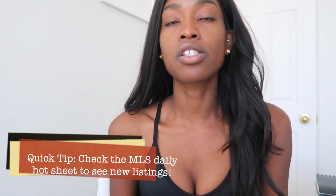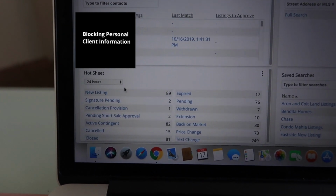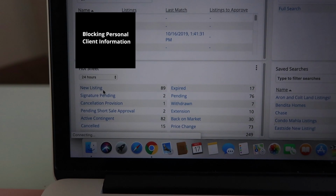But especially first thing in the morning, when you have hot buyers and you're making sure that you find them the right house, you want to check the daily hot sheet on the MLS. So that's what we're gonna do right now, just to see what hit the market this morning to make sure that nothing goes missed for my buyers. I'm not sure what the MLS looks like in every city, or even if it's different, but this is what it looks like here in Tucson.